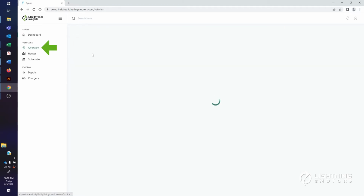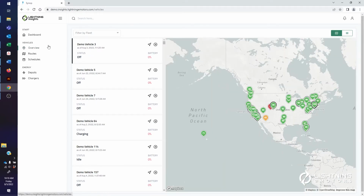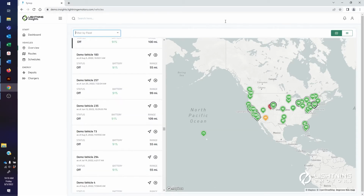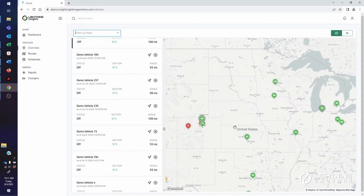Now we're going to move on to the vehicles section of the portal. Here we land on a map view. This is helpful for being able to locate where your fleets are at, whether they're congregated in one area or spread across the US, as we see here with our demo fleet. Within the map view, you're able to see location pins that denote where your vehicle is, as well as its SOC, otherwise known as state of charge.